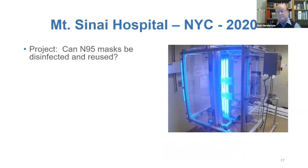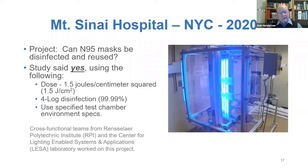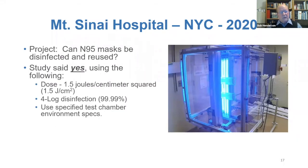Back in April in New York City, this was before we really had the availability of a lot of masks in the US, and they were really difficult to find. And New York City was increasing significantly in new cases of COVID. So they did a project there to say, hey, can we clean the masks that we have, the N95 mask, and disinfect and reuse those? So the bottom line answer of all this is yes, we can. The study said yes, using the following.